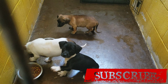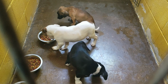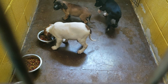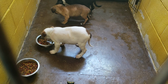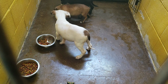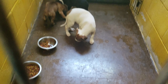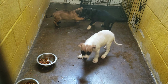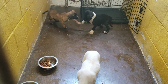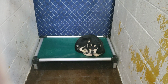What are you trying to pet, huh? Are you trying to shake paws? Let's see if they'll take their little cookies. I put one right there for you. Get it. It's right here. Come here. All right, now I'm gonna keep going because I have a whole nother pen full of adoptable animals.